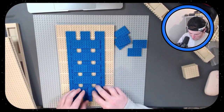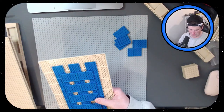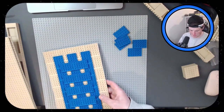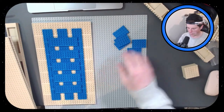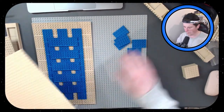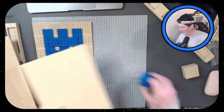So I gotta remember, this isn't just going to Reading. I am also taking this to Chicago. By which point I may have get some more. I might try to get some more tile. Oh god.